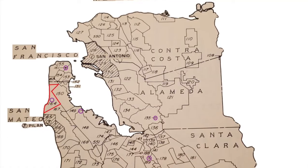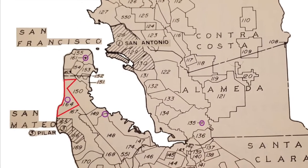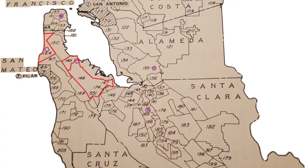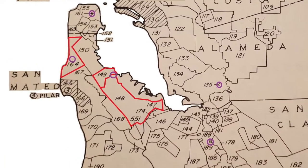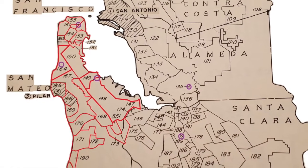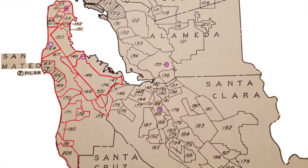And mission property, by the way, would have extended all the way through the holdings of the Asistencias. So you would have the area of Pacifica that Asistencia San Pedro y San Pablo had, and also the Asistencia in San Mateo. And a lot of this land was supposed to have been divided up amongst the neophytes, amongst the Christianized Indians. Well, if that ever happened, there's no record of it. And pretty much secularization was the death knell for all the missions.